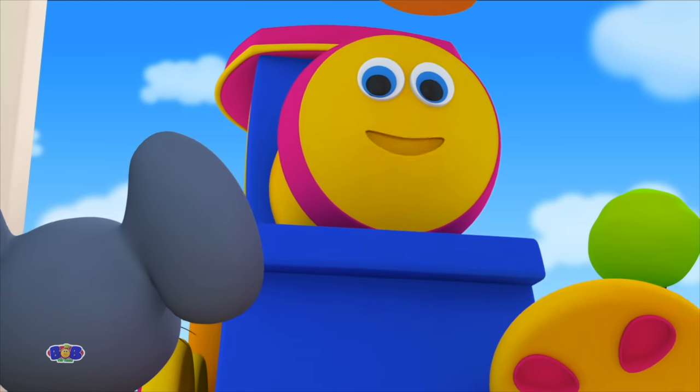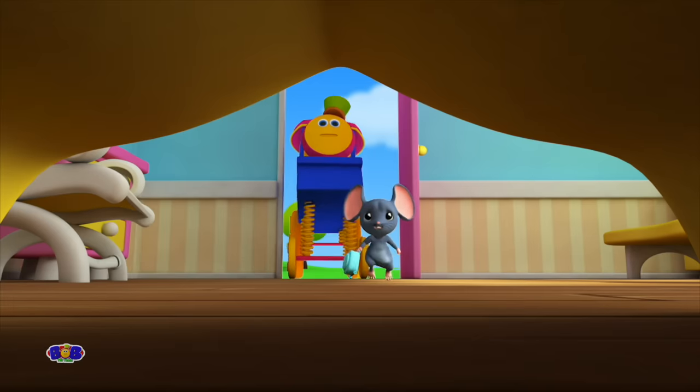Let's meet the Hickory Dickory Mouse with Bob the Train.